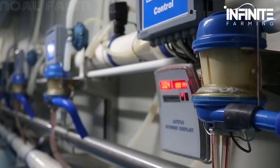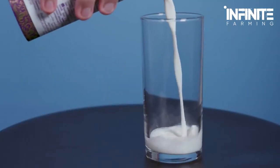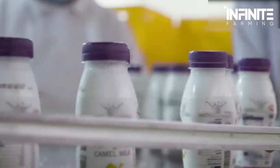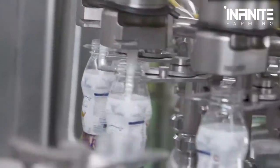The milk, when drunk straight after extraction, is said to taste different. So it goes through a long processing step to give it the taste that many consumers are familiar with. This process varies depending on the type of product that's being made. After processing, the milk is ready to be packed and supplied to the nearest market.